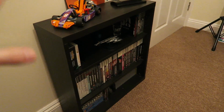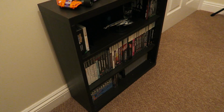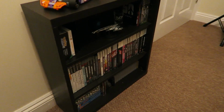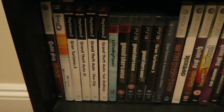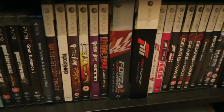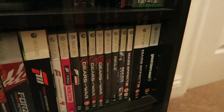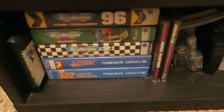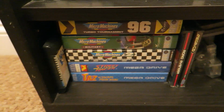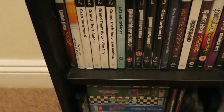So this has, again, come from my old room, and it's basically my gaming cabinet. I've got all these discs that I had for Xbox 360, PlayStation 2. I've also got my old games here for the N64 and the Sega Mega Drive as well. I do still have those consoles. I probably should get them out at some point for maybe a couch stream or something.